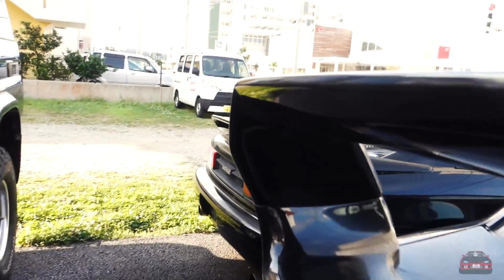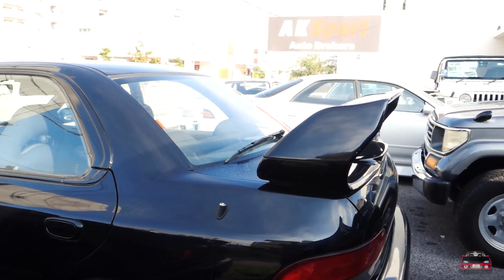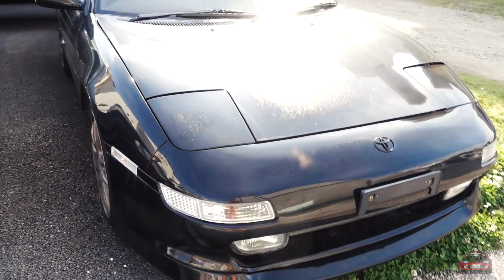So like I said, Subaru guys, you might know, I can't tell off the bat. Usually when I see a big spoiler and a bunch of STI badging, I'm like, oh, STI. Nardi steering wheel, aftermarket shift knob. And then we're gonna check out this SW20 MR2.